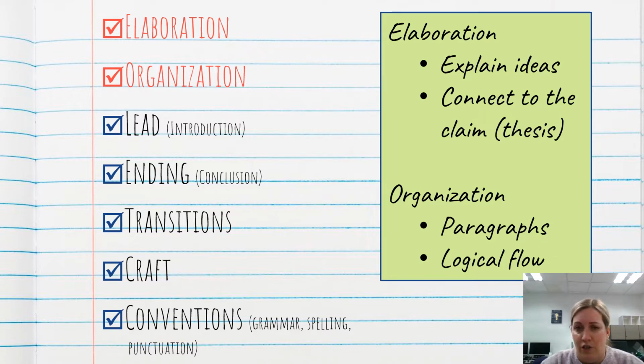And then with organization, taking a look at how your student is using paragraph breaks, if they're using paragraph breaks, and then also thinking about the logical flow of ideas. Does it need to be presented in a chronological manner? Does it need to be presented in order of importance? But elaboration and organization are 2 areas where you can definitely spend some time working with your child.